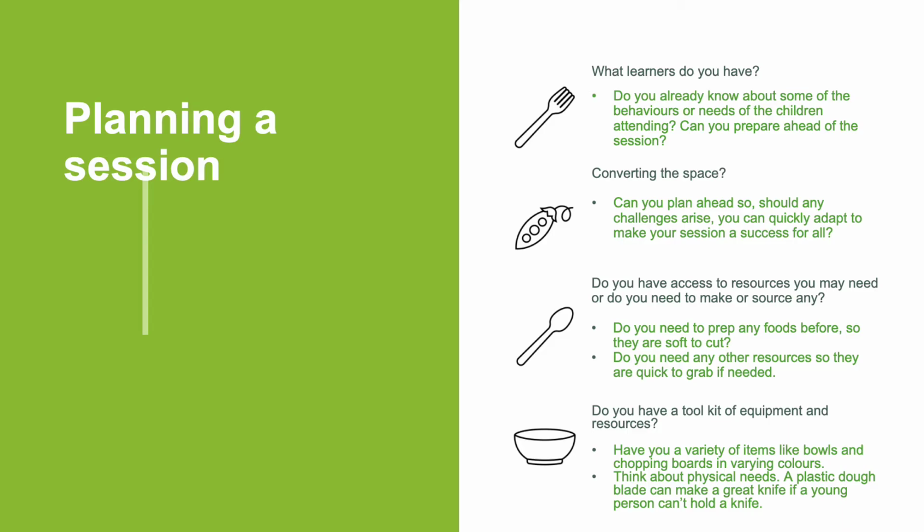When planning a session, what learners do you have? Do you already have some idea about the behaviours or the needs of the children attending? Can you be prepared ahead of the session? It might be that you don't have that information and you just find out as you go along, and that you have your own experience and find things that work for those young people.